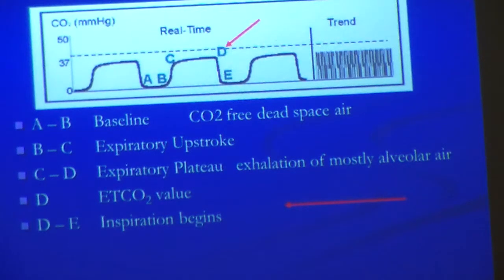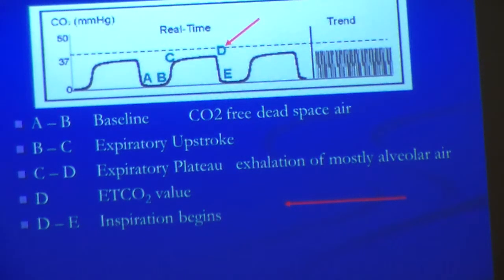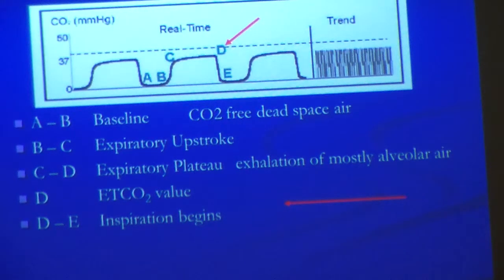I just want to show this so you understand what you're looking at on your waveform. So the A to E area there is just that CO2 free dead space area. Then B to C, as you go up, that's your expiratory upstroke, so you're taking your breath. C to D is your expiratory plateau and exhalation of mostly alveolar air. And at D, that's where your end tidal CO2 number comes from. Whatever that is, 50, 45, 20, nothing, that's where that number is at. So D is your end tidal CO2 value, and then D to E, your inspiration begins.